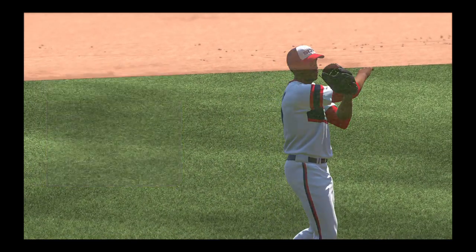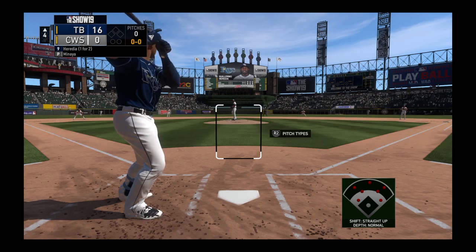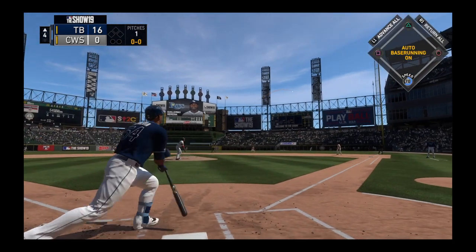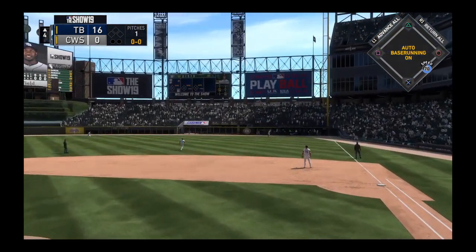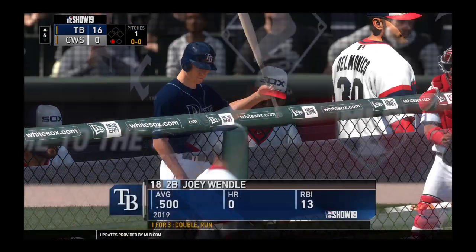Still, Juan Manaea answers the call from the pen here in the fourth as they didn't get the outing they were hoping for from their starter. Manaea ready with the first pitch. Here it comes. Takes this the other way to right. And this will be pulled in just in front of the warning track for the first out.